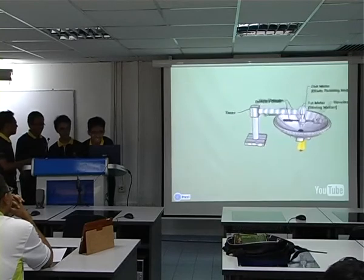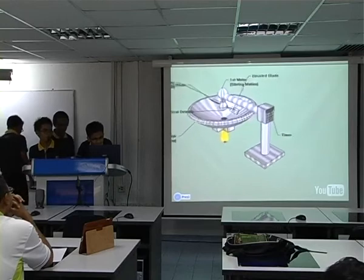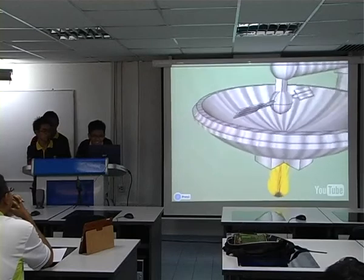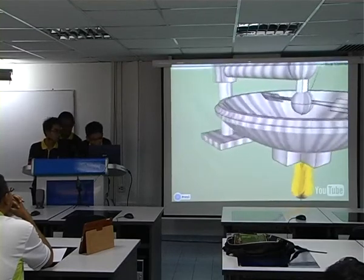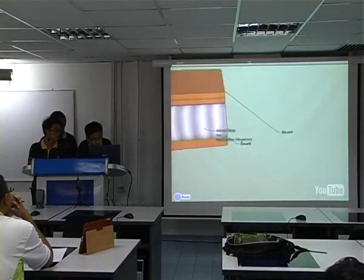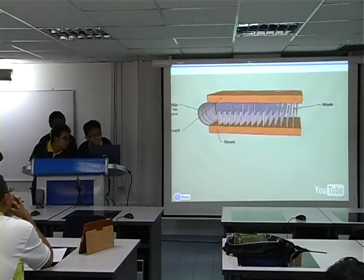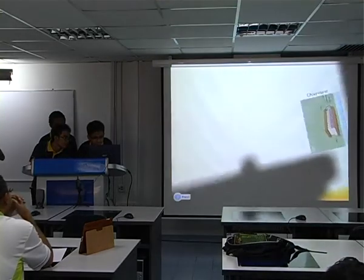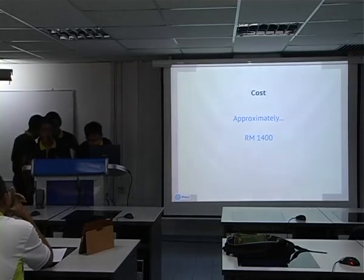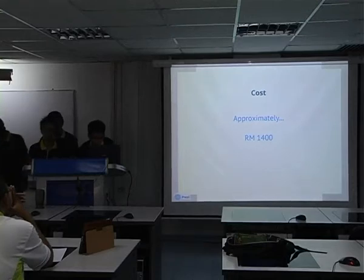Bad rendering. We apologize for the bad graphic because the rendering is cheap. It's not so cheap. Free rendering. We estimated the cost for all the treatments to be about 1,400 plus ringgit.